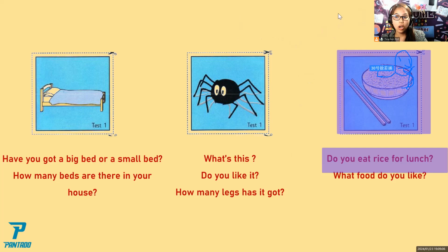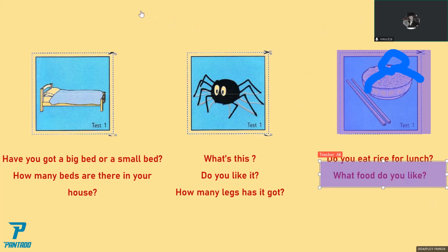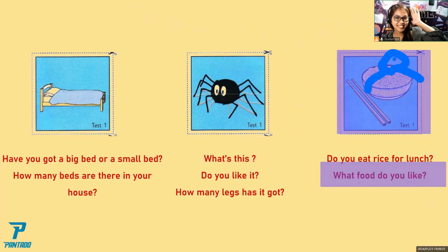Wow, okay. Now, what food do you like? For example, me, I like burger. How about you? What do you like? I like meat. Wow, meat. That's nice. Okay, how about burger? Do you like burger? Yeah. Wow, so here's your burger. Nom nom nom nom. Okay, let's put the burger here.